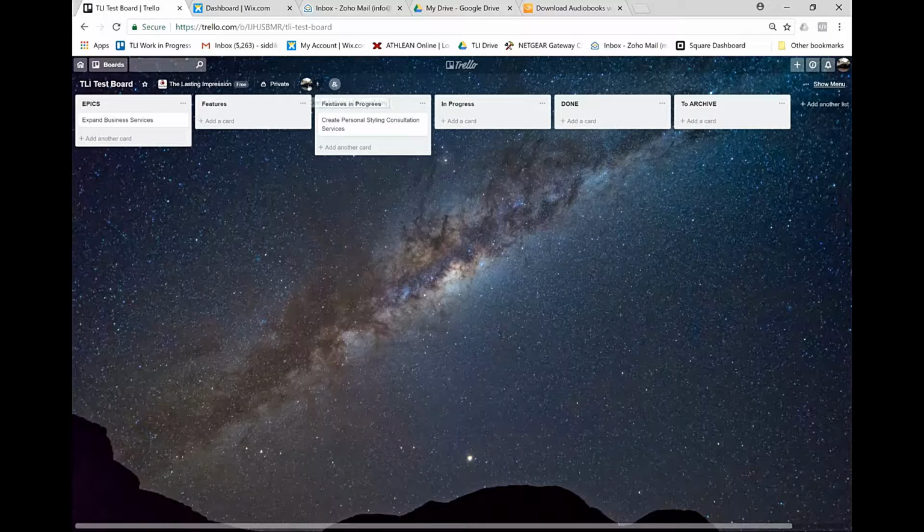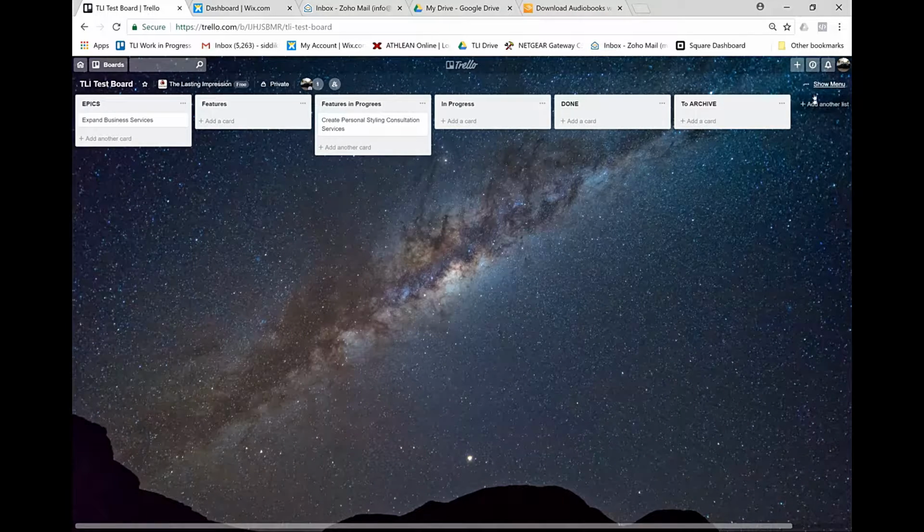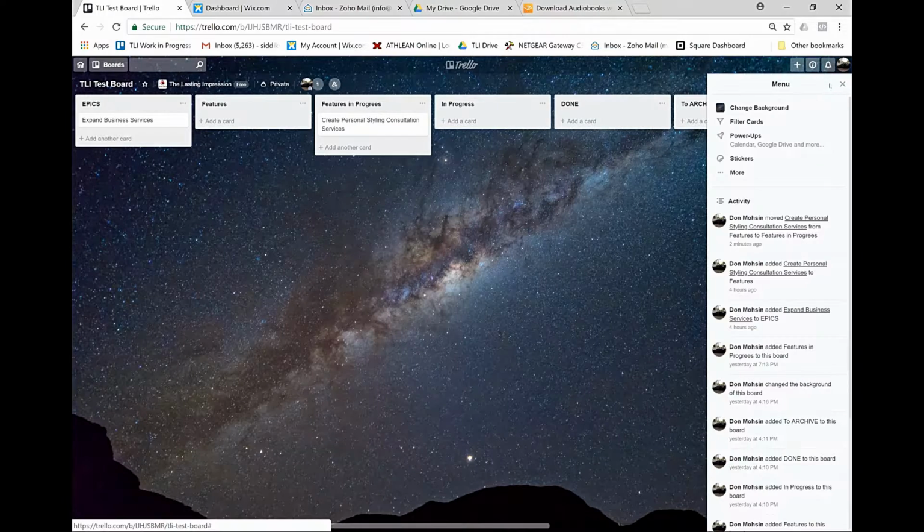And you can select your own avatar as well, and you can create as many boards as you want. There's a few boards here. You can create your own personal boards as well. I believe there is a business version as well. I haven't played around with that because I've been having so much success with just the free one, so I never even bothered looking at the business version.